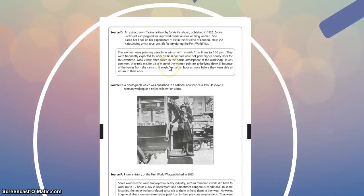First part of Source D is an extract from The Home Front by Sylvia Pankhurst, published in 1932. You know Sylvia was one of the leading suffragettes. Her mum, Emmeline Pankhurst, was the founder of the WSPU, heavily involved in the WFL, the Women's Franchise League. Sylvia was really active, an active campaigner. She was one of the key drivers behind the 1915 Right to Serve demonstration in London.